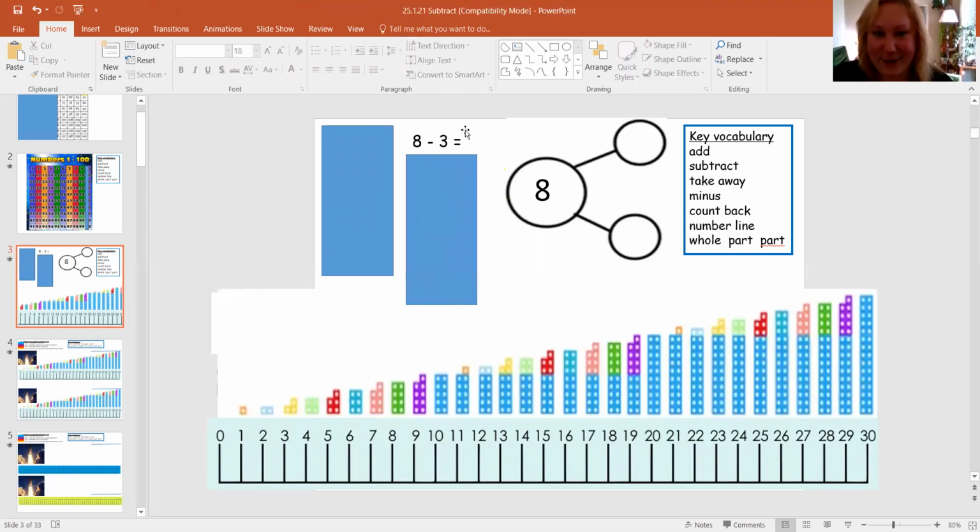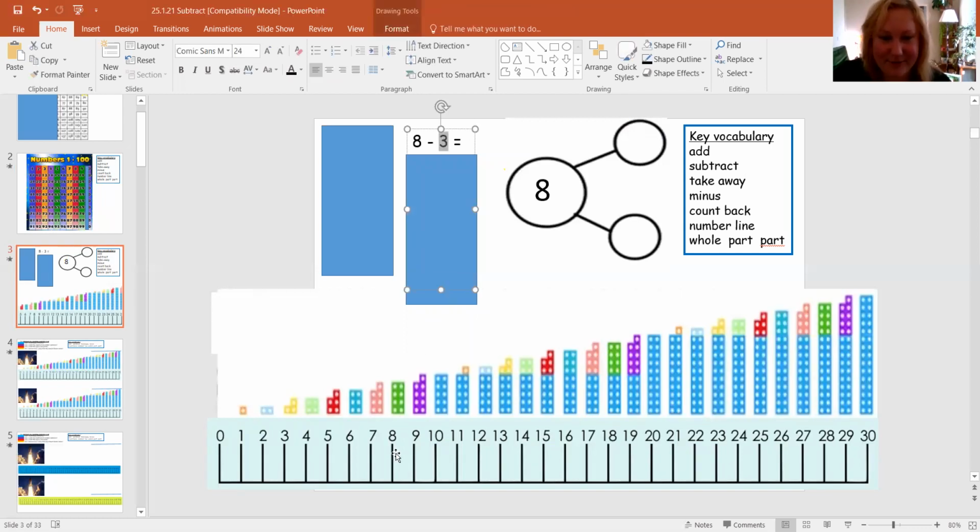8, take away 3. So I'm going to use the same method that we've learned. I'm going to find the number 8. Oh, what's 8 again? 8 is green. There it is. There's my number 8. And how many do I need to count back? 3. Here we go. Ready? Oh, yeah, remember, we don't jump up and down on numbers. It will squish them. Ready? 1, 2, 3. So 8 take away 3 equals 5.